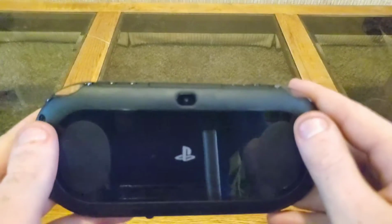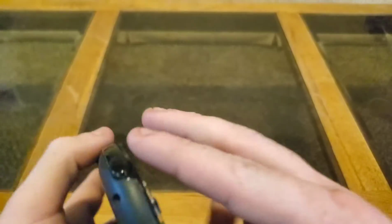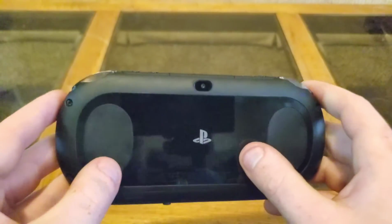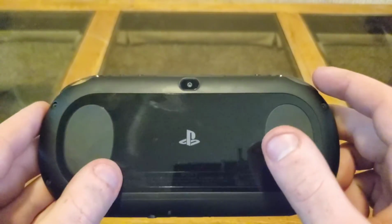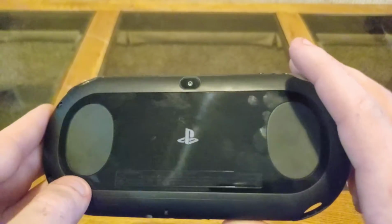Then on the back, it also has a rear-facing camera. And then this is a touchscreen. It is multi-touch, so this is a touchscreen on the front, and then it has a back touchscreen for certain games. Not a whole lot of games use this, but I know a lot of the PlayStation 1 games used it. But not a whole lot of games use this feature, but it is there.